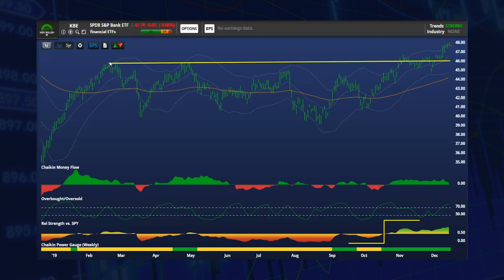From a technical perspective, the fund was really moving sideways throughout the majority of 2019 before breaking decisively through this $46 level recently. At the same time, the fund appears to be under accumulation as the Chaikin money flow indicator is bullish, and importantly, so is relative strength. We can see that the banks were an underperformer relative to the market throughout the majority of 2019. But at the end of October, right when rates started to move higher, the banks started to see improved relative strength and are actually outperforming relative to the market.